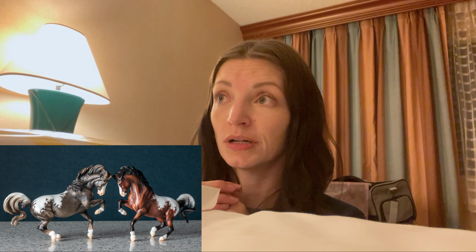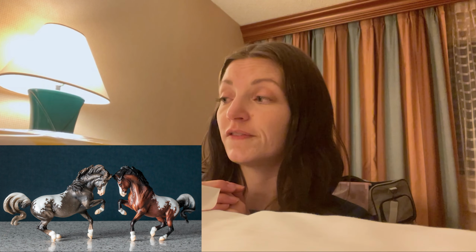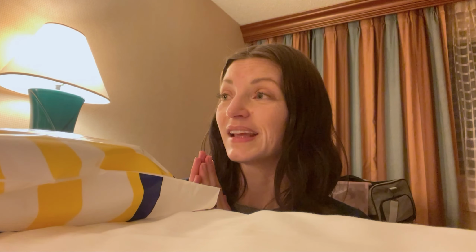There's 3 different colors. We only know 2 of the colors right now. The third one is coming later in the year. She'll be revealed at BreyerFest. So I either got a bay or a sun-faded black. I don't know which one.